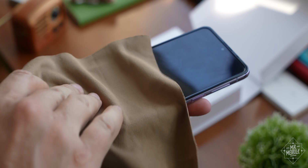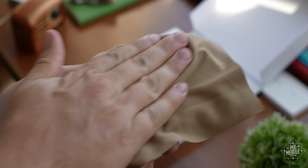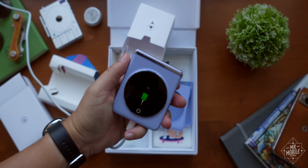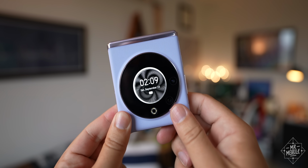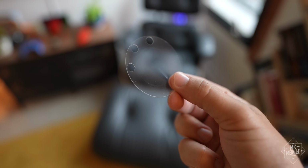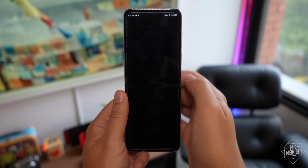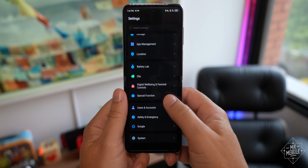Probably a result of TECNO flashing some pre-production software on there before shipping me this review unit, but even with my best chamois, I can't get this thing clean. The cover screen protector, too, is misaligned and I think has some air bubbles underneath. I don't know, maybe. If you stick around to the end, I'll peel it off and we'll see what the face looks like unadorned.